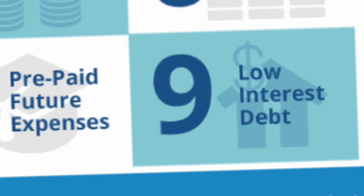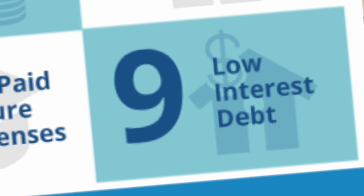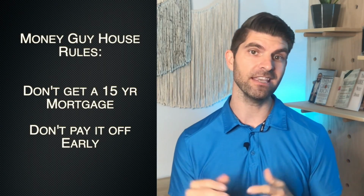Now, the financial order of operations, step 9, which is their last step, actually says low interest debt. So it doesn't specifically say the house or a mortgage, it's any low interest debt that you didn't pay off back in step 3. But this is the step where you would go ahead and take the time to pay off the mortgage early if you still had one and if you desired to. One key difference between the philosophy of mortgages between Dave Ramsey and the Money Guys is actually that the Money Guys don't recommend a 15-year mortgage, and they don't even say that you have to pay it off early.